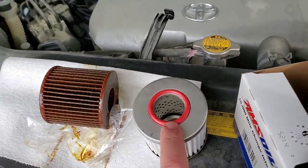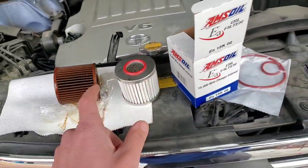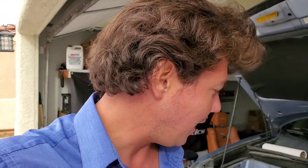And the good thing about that is it doesn't let the oil drain back, which you'll notice in a lot of the canister filters, they have an anti-drain back valve. And if that oil drains back when you start it the next time, it doesn't flow right away. And that's the best part about the AMSOIL 100% synthetic, is the oil flows immediately, which about 80% of the wear is on your cold start.